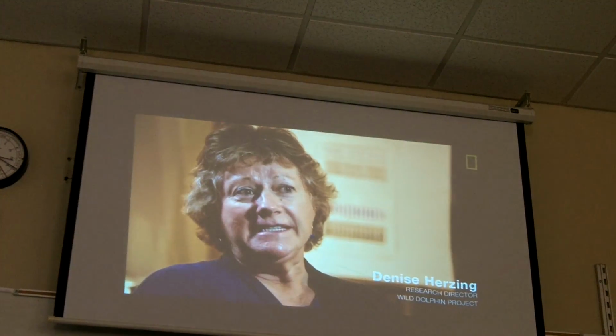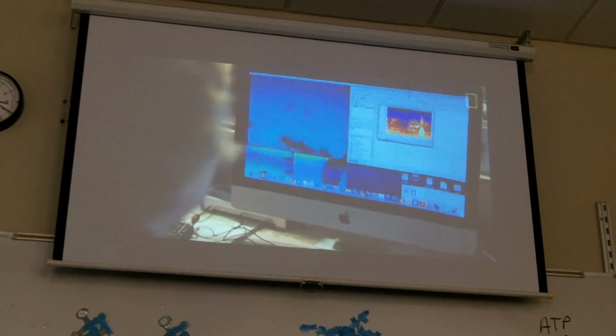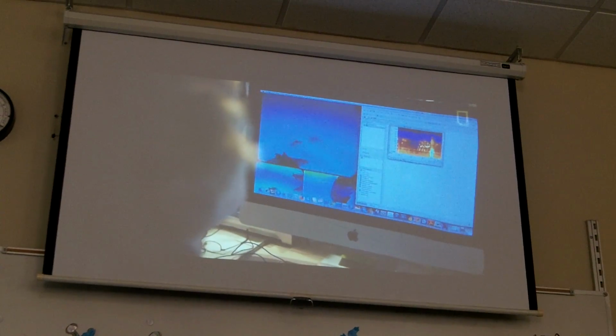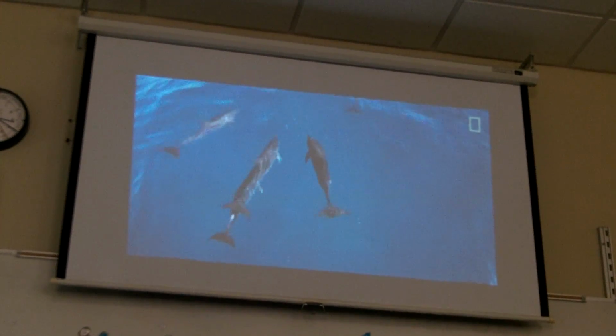The Wild Dolphin Project is a long-term project. I started in 1985. The goal of the project is really to track, long-term, the life of a group of wild dolphins. Specifically, our aim is to look at the communication system of these wild dolphins and figure out how they communicate in acoustics and body language and how complex their society is.